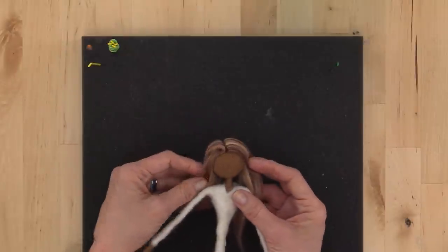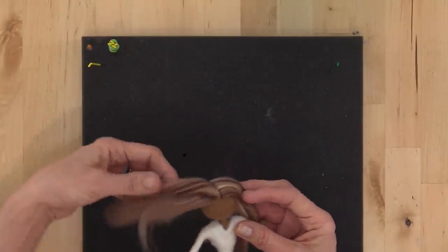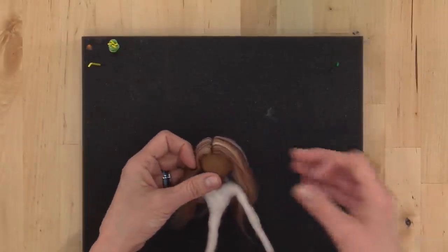Now see, as usual, my part's off the center. I'm keeping it because that's Marie. An uneven part. That is so me.